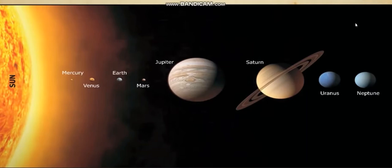Some celestial bodies are very big and hot. They are made up of gases. Point number one says they are big and hot. Point number two says that they are made up of gases. Point number three says they have their own heat and light, which they emit in large amounts.